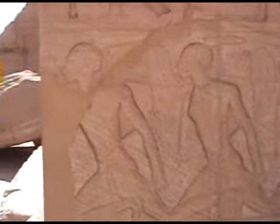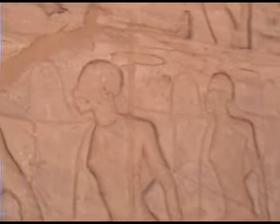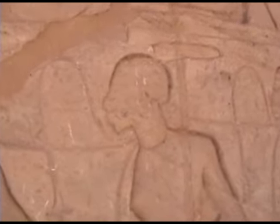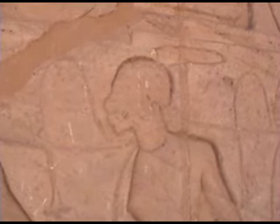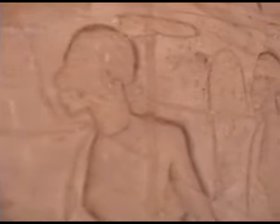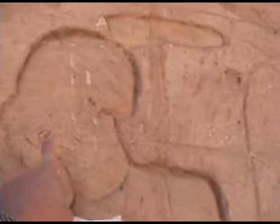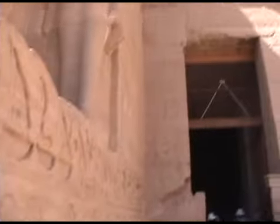On the other side, same thing, men on their knees, rope around their neck, and you can see from the statues themselves that these are Nubians, which is because this is the Nubian area of Egypt, and he did conquer Nubia. You can tell by the protruding lips and the curly hair. Anyways, let's go in and see the inside of the temple.